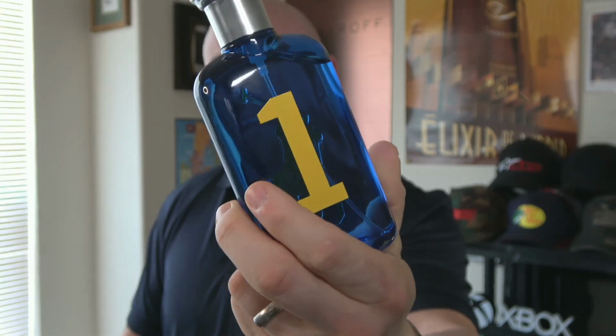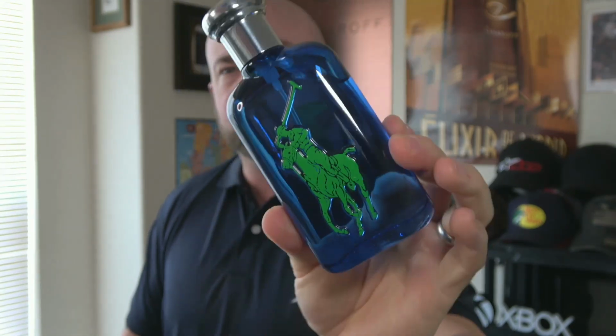I used to have a little bitty travel size, like the smallest bottle they make, years ago of this one, and this was my favorite. I've never tried the green one. I've tried this one and the red one. I've never tried the green or the orange one. And this is a beautiful lime woody fragrance, super fresh.